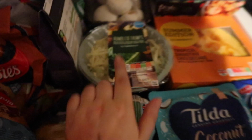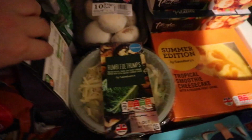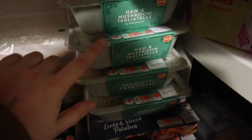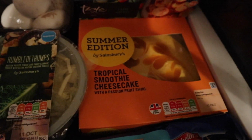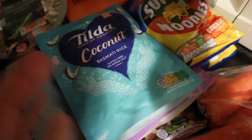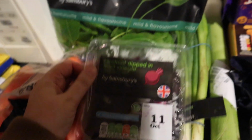So I got some baking potatoes, some Rumpledy-Dumps, which they also don't do in Tesco's. Apparently they've changed the recipe of this, so I'm a little bit like, uh-oh. Got some Taste the Difference wild sage, roast onion, shallots and lemon stuffing, some mushrooms, some flat garlic pizza bread. I've got some ready meals because I always get ready meals, so ham and mushroom tortellini, spaghetti carbonara, I've got a leek and potato lamb hot pot. They looked really nice. Oh, I got this, it looks gorgeous, as a little treat for the week. Tropical smoothie cheesecake, yum. I got some coconut basmati rice, some super noodles, some normal rice, some carrots. What have we got here? Some beetroot, some spinach.